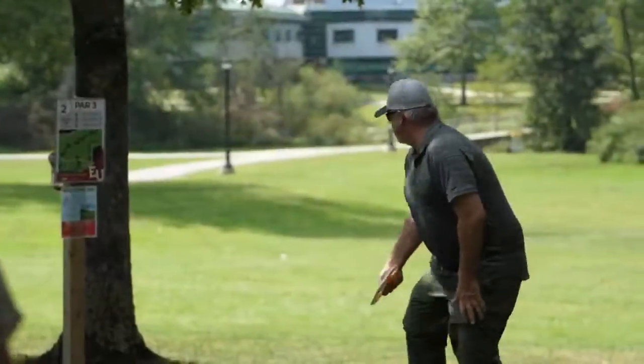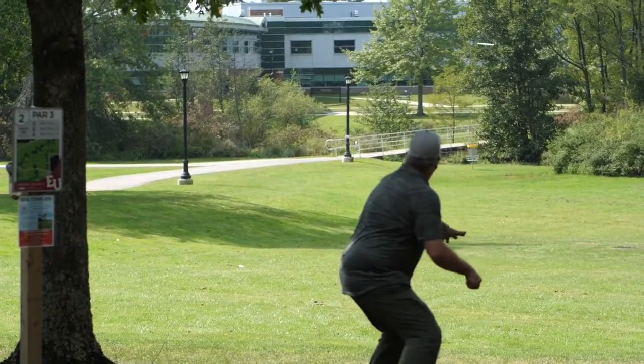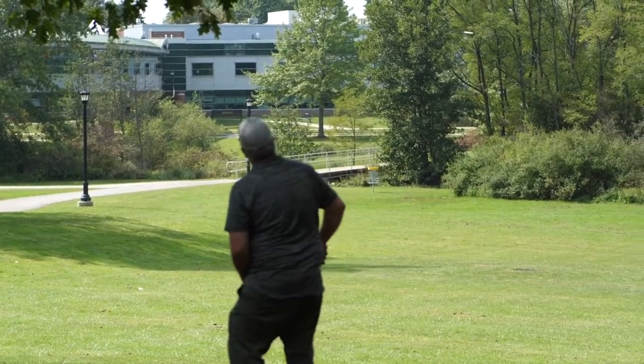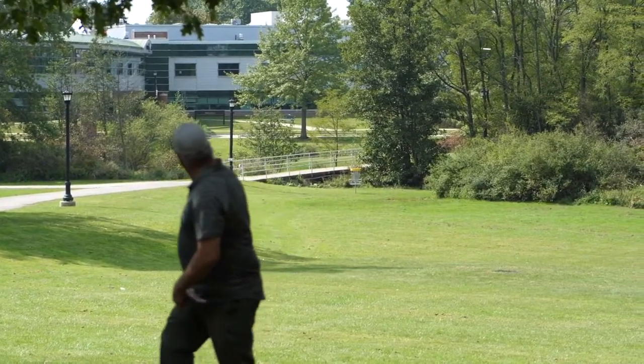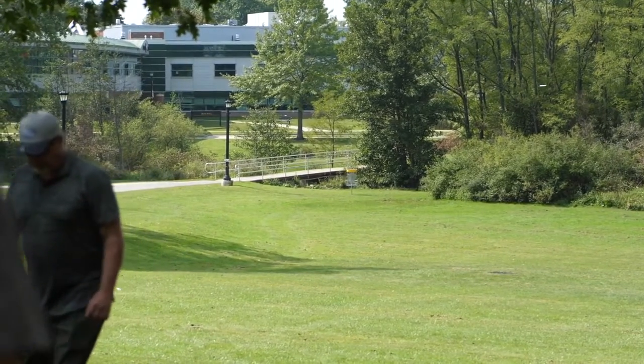Par tap-ins here. I think the card played the hole pretty well overall. Everyone stayed in bounds. Yep, four solid drives. You can see from this angle, the OB's scary there. I mean, it's right in front of you. It feels like it should be an easy shot.